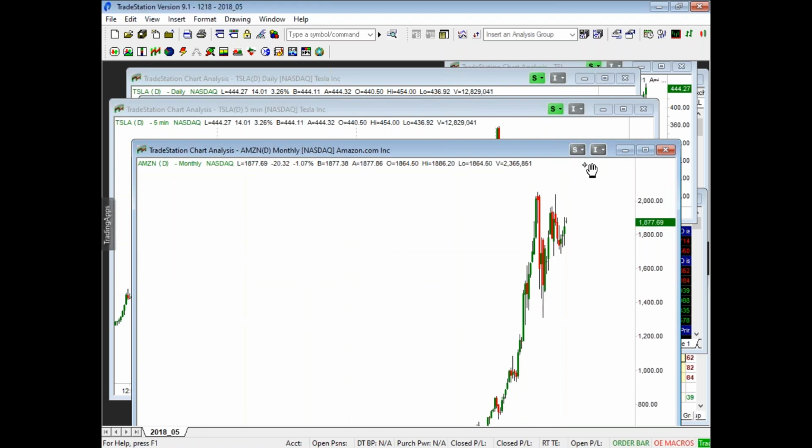Amazon still has that potential for the 2T, because see how it didn't pull back more than 50% here? So it could still do the 2T, but instead of getting that 1, 2, 3, it might do it slower, like what we were just talking about, that we kind of saw in reverse on the Nasdaq this morning. So that could happen here.